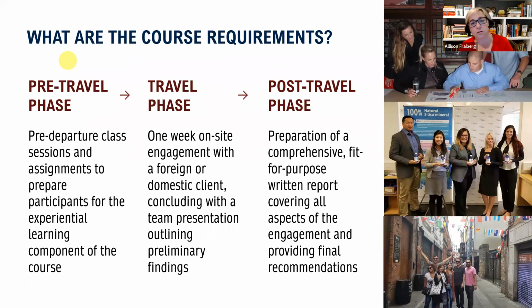And then in the post-travel phase, that's when you come back, that's when the team works on building that final report. And that is a full-on fit-for-purpose written report that can be delivered to the client that will address fully the project that was worked on during that engagement week.